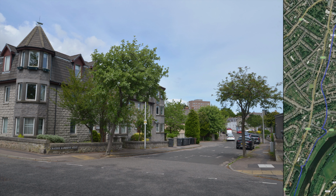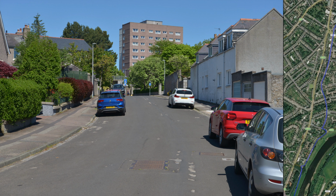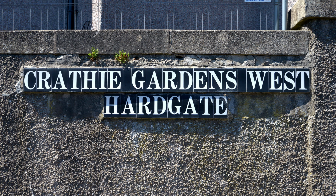Now we turn right into Crathay Gardens. This marks the first we see this route referred to as the Hardgate. The Dark Dictionary defines gate as a way or route. The Scottish National Dictionary further defines it as a road or path, and the hard part probably referring to the road's composition as more substantial than a muddy country lane.